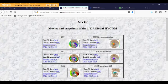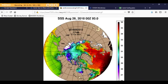This one is sea surface salinity, and this is a good tool when you're trying to figure out what temperature the ice is going to be freezing at, because fresh water freezes at a higher temperature than salt water. So fresh water will freeze at a higher temperature, so that's why we're seeing this refreezing more up here above Greenland. Now actually, this is more in the saline. We can see the saline mixture coming in.